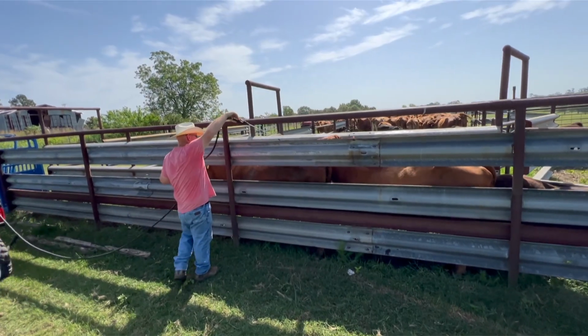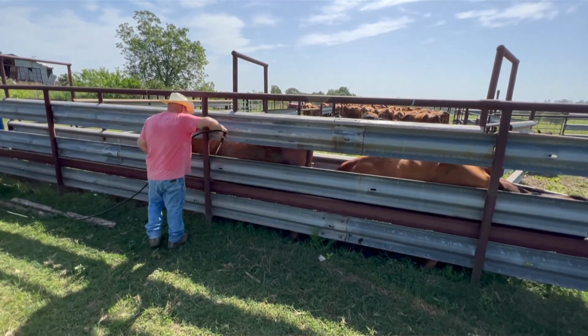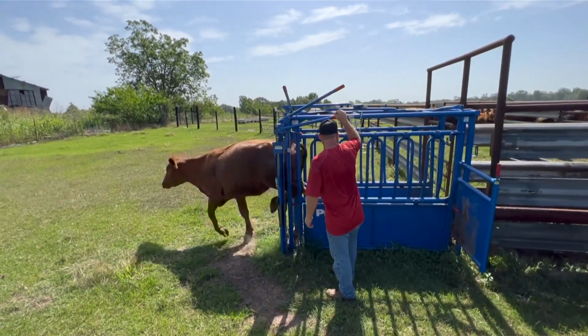Now, Tommy, what are you doing with the cattle up here today? We're gonna run them through and we're gonna spray for flies.